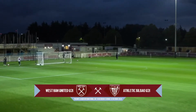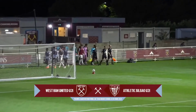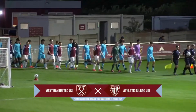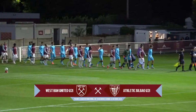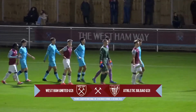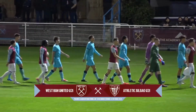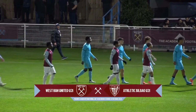Both sides coming off a 2-2 draw in their last games. Of course, last week I should say, West Ham just had a disappointing first half, matched by a very character-driven second, and they'll be looking to try and make it a full 90. They certainly were something special in that second half. Of course, goals from Louis Guilherme to get us back underway, and Brad Dolligan, who doesn't feature in the starting 11. We'll go over these starting lineups.